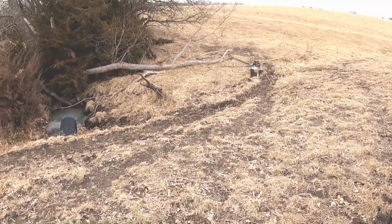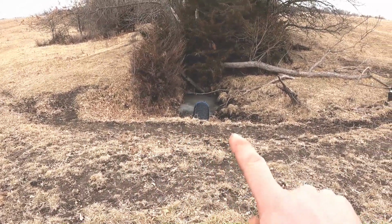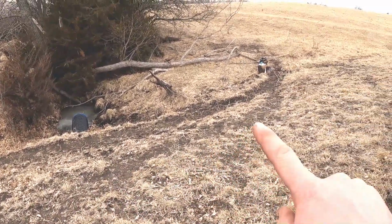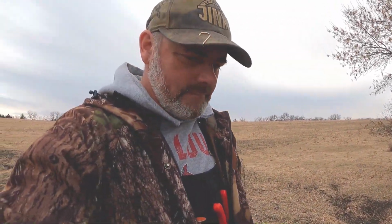And then I picked 2 trails up. You can see there's a second trail right here. I was like, oh, I really like that one, but I saw the second trail going down through here, and that's where we're gonna get him. So I just want to share that with you. Hope you guys like that, and hope that helps you guys in your trapping as well.